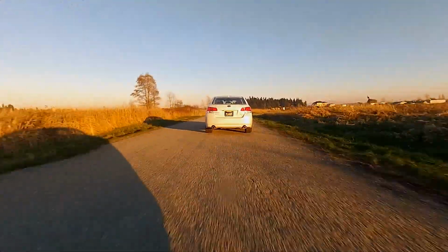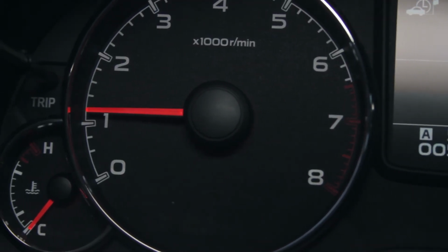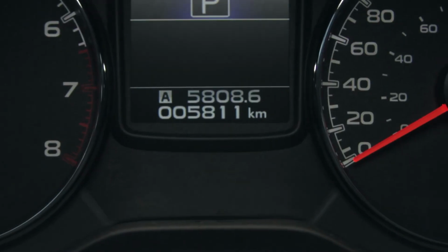From what I can tell, it's not lacking in any areas that I would be looking for. I cannot think of anything else that this car is missing, other than obviously a giant turbo on the engine, but that's not what the Legacy's for. Good drive. There's the 2014 Subaru Legacy.